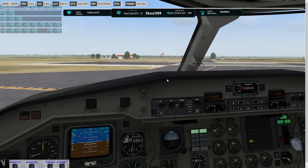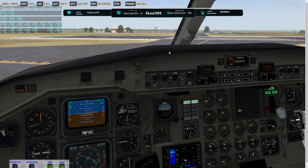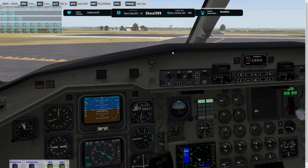Our flaps 2, bleeds on for takeoff, conditioner levers max. We'll set the heading for a left turn, so we'll do 090 on the heading, initial. Reading Tower, United 1399, hold short 16. United 1399, Reading Tower, runway 16, clear for takeoff. 16, clear for takeoff, United 1399.